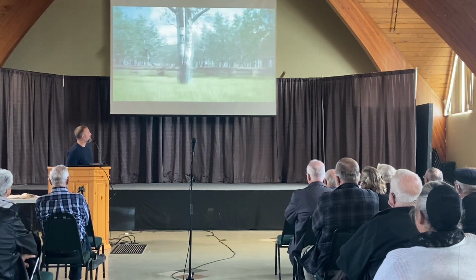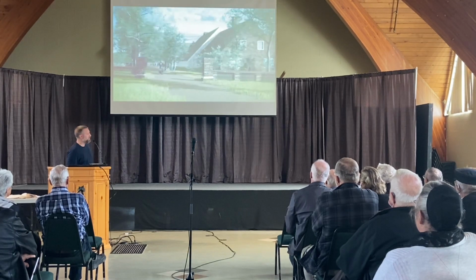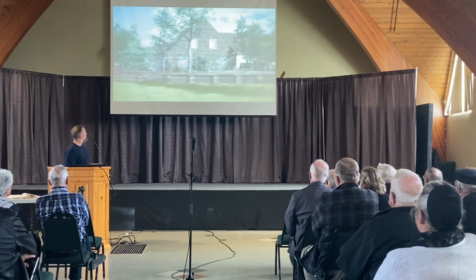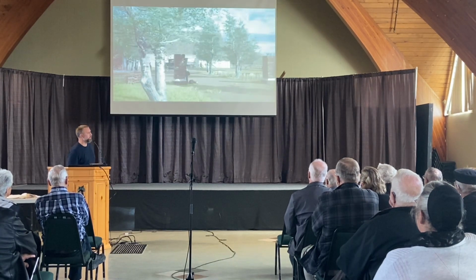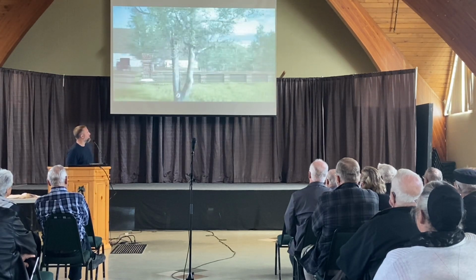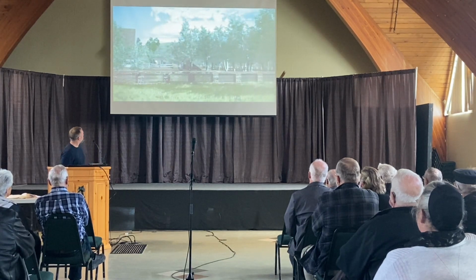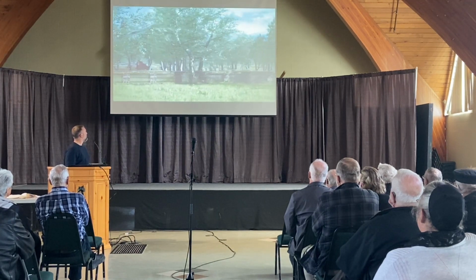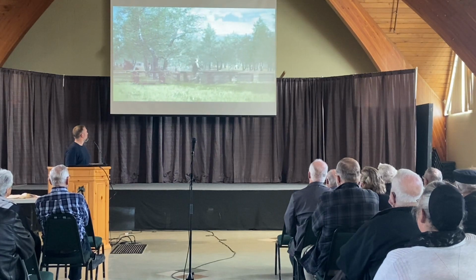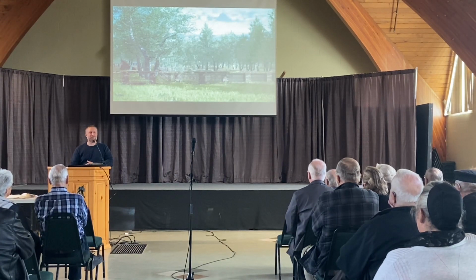Here we can see the brick fences that had already started to be built. And this is just a normal Wirtschaft. It's not an extra rich one, it's just a normal street scene. Trees are already mature. So there we go. Hopefully that gives us a little picture of what it might have looked like.